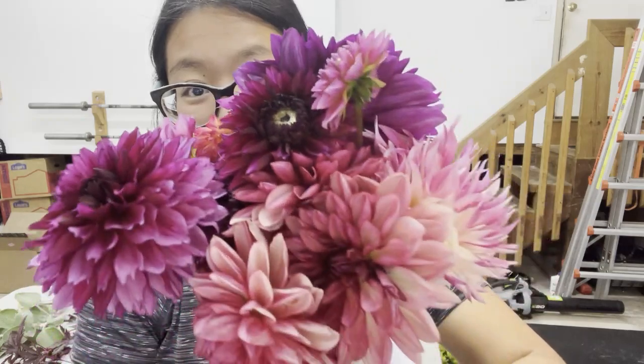All right, so I started making some bouquets and I felt like I was missing this pop of color that I got from the zinnias in the bucket, but I wanted, it's hard to explain, a little bit more texture in the flower. So I went out and I harvested some more dahlias that I have.